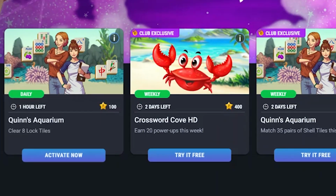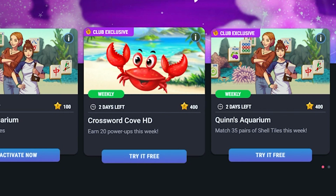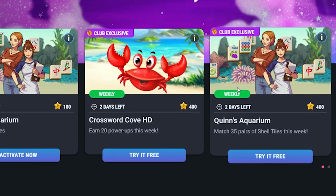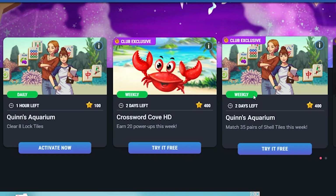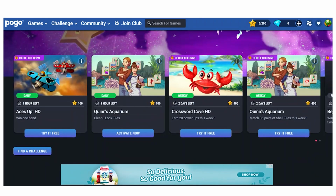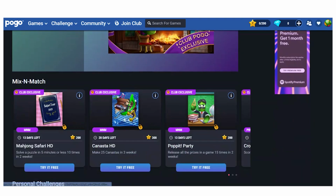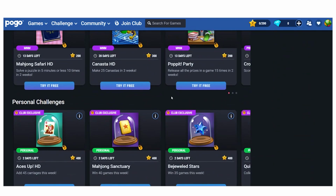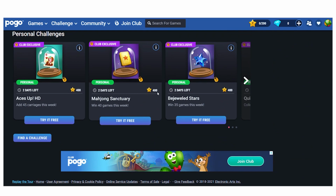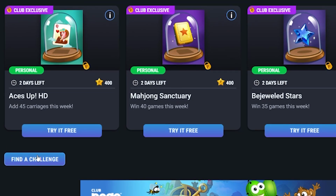For example, this one only has 15 hours left, while this one only has 3 days left, and this one only has 3 days left as well. When you join all of these extra challenges, you'll get extra Poggy points, and you'll discover more challenges if you scroll down below. For example, this one has 300 points, 400 points, and 600 points, and you can simply keep browsing to find more challenges. You may also click on Browse All Challenges to uncover other challenges where you can earn extra Poggy points.